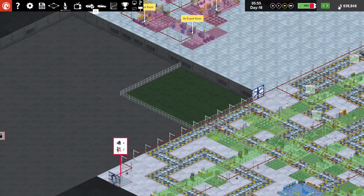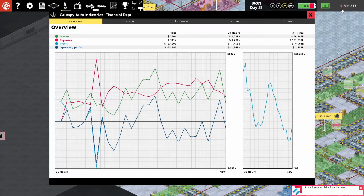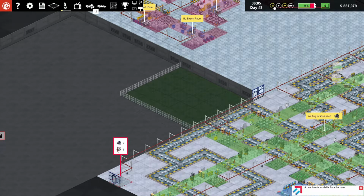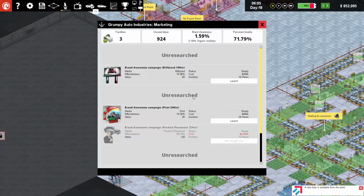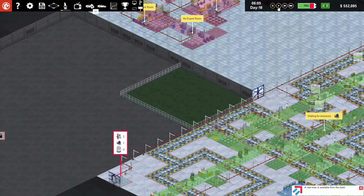How are we doing money-wise? $262,000. Oh gosh! All right, we're going to have to do it anyway. I think we'll just go ahead and bite the bullet, shall we? First of all, we'll do the marketing campaign. Let's be conservative, even though I wanted to do the, you know what? Let's just do the 400,000 one. That's going to increase our sales anyway.